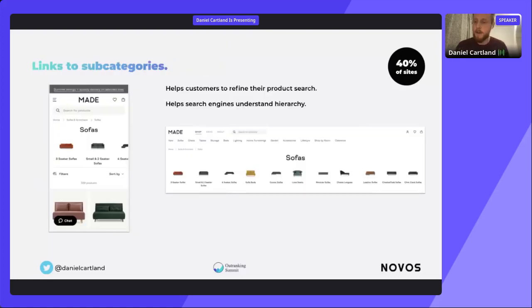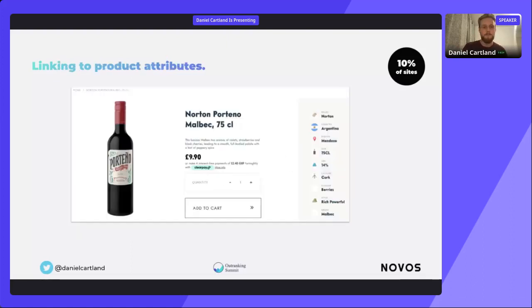Links to subcategories we recommend for about 40% of sites, and like breadcrumbs, this is really good to help search engines understand the hierarchy of a site, but it also helps customers to refine their product search, similar to filters, but giving you that SEO benefit as well. With anything like this, we always want to think about the customer first. We know search engines, particularly Google, are heading that way, but as an e-com website, we want to make sure the customer is first. We're getting their intent at the heart of everything we do.